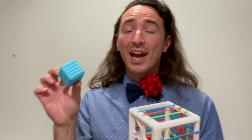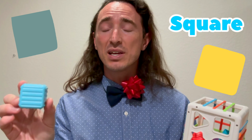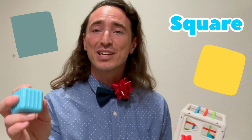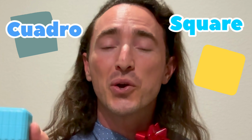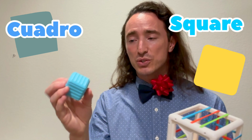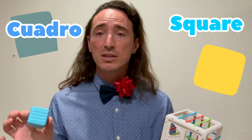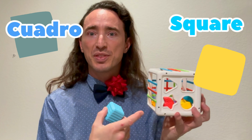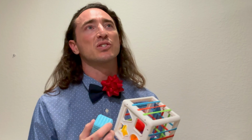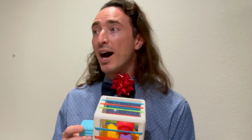Let's get the little toy box, and I see right here, it's a square. Can you say that with me? Square. Square. In Spanish, it's cuadro. Cuadro. One more time. Cuadro. So what comes in the shape of squares? Well, this toy box, that's a square. What else is a square? I bet we can think of a lot. Let's look at some.